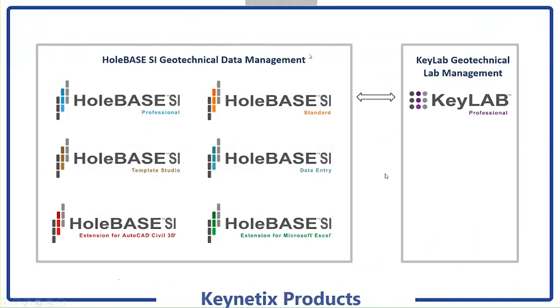We have 2 main areas of software. We have our KeyLab Geotechnical Lab Management software. So this is basically used to run a geotechnical lab. So as samples come in, they get barcoded, the barcodes get read, we can set up schedules, set up test equipment, report on all information. I'm not going to go into that today.